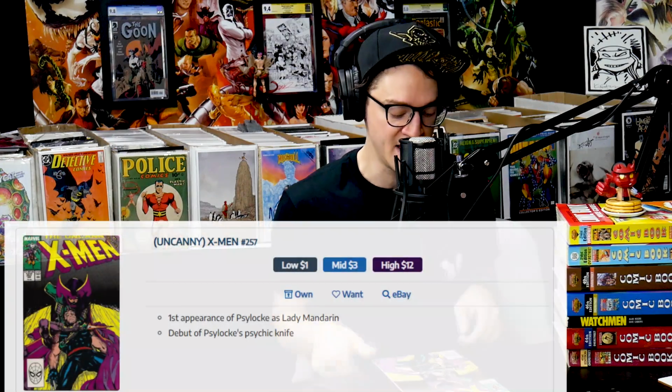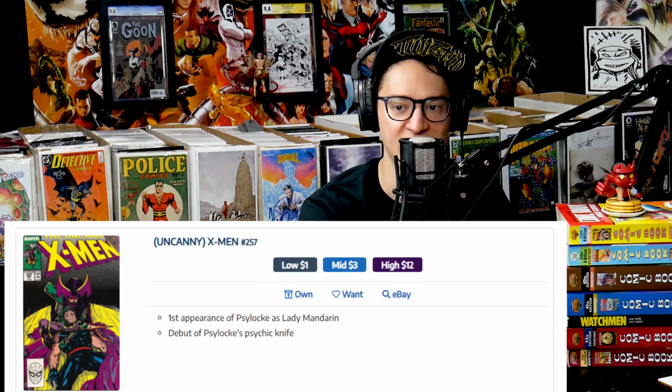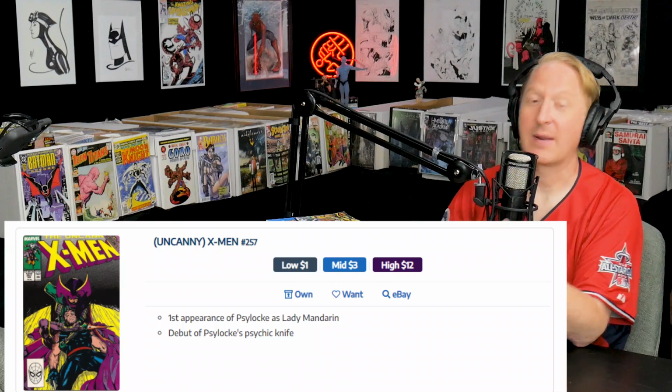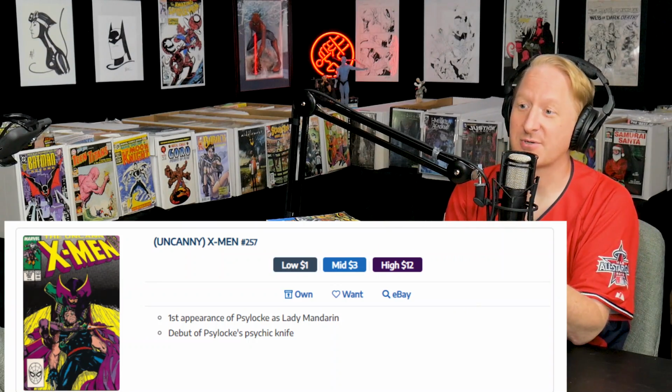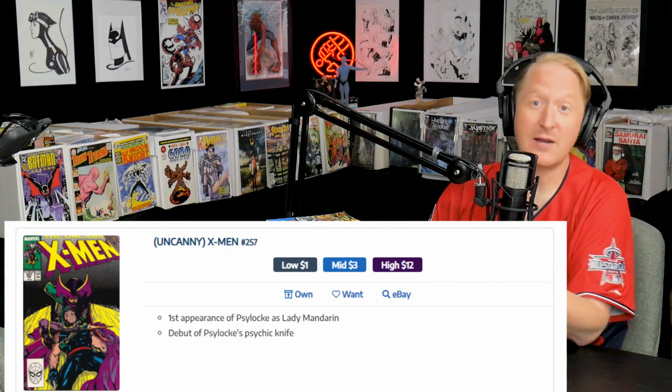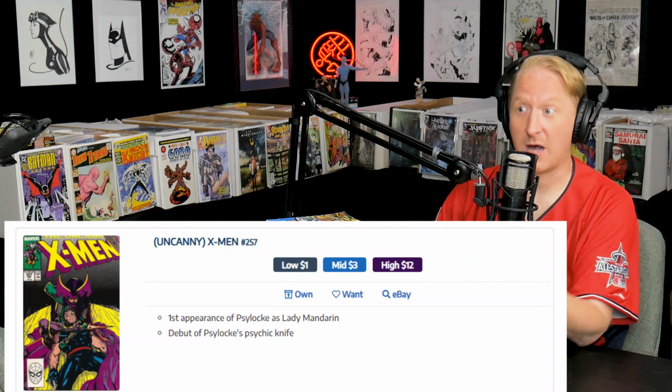Okay. So I pull up Key Collector, type in 257, and yeah, man, we have the first appearance of Psylocke as Lady Mandarin. Now, this is why I love Key Collector as an app. I knew this is her first appearance as Lady Mandarin, but the app very clearly says debut of Psylocke's psychic knife. And we know that we ended up seeing that in the movie, and that's been a very popular thing of Psylocke's character and persona. The first time you get to see her psychic knife in action is in this book. And when you click through the comic on Key Collector, you actually get details of the book, and there it is, illustrated by Jim Lee.